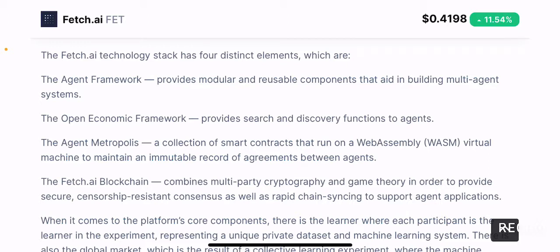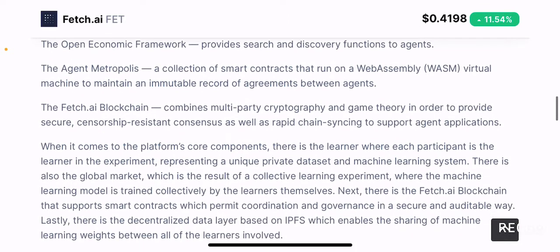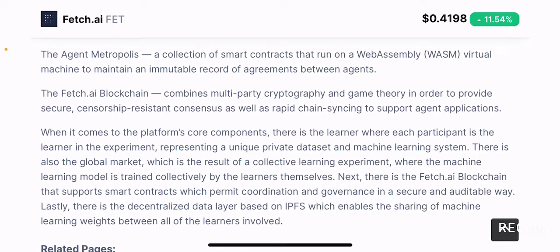The open economic framework provides search and discovery functions to agents. Again, their main functionality is the open economic framework. This is something that's very key, because by having an open economic framework, they are basically providing opportunities for people to search and discover several different agents or components within the ecosystem itself. The agent metropolis, a collection of smart contracts that run on a WebAssembly or WASM virtual machine to maintain an immutable record of agreements between agents.